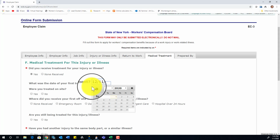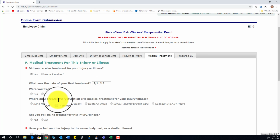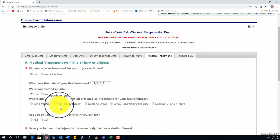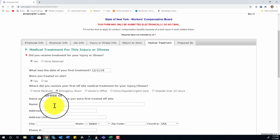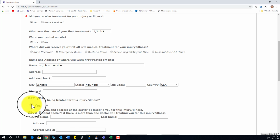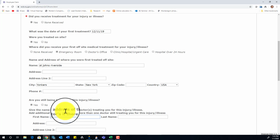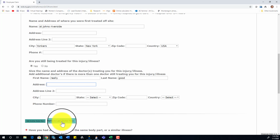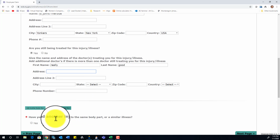Well, we got treatment on the job site because, again, it's a good job site. Were you treated on site? Yes. Where did you receive your first off-site treatment? We went to the emergency room, and we're just going to say St. John's Riverside in Yonkers, New York. Don't worry if you don't have the full address. Just get some basic information. Are you still being treated? The answer is yes, and we're going to be going to our doctor. And if you know his or her information, you fill it in. You can add another doctor if you know another doctor.